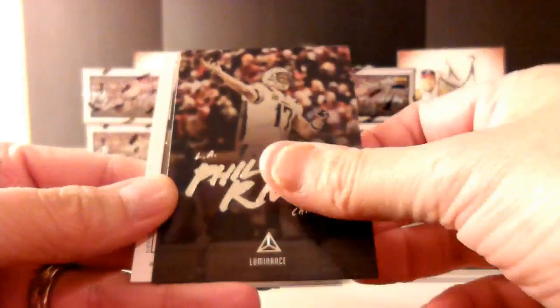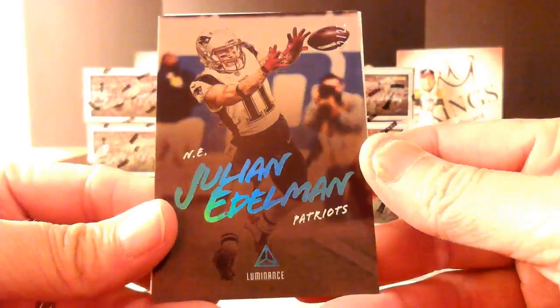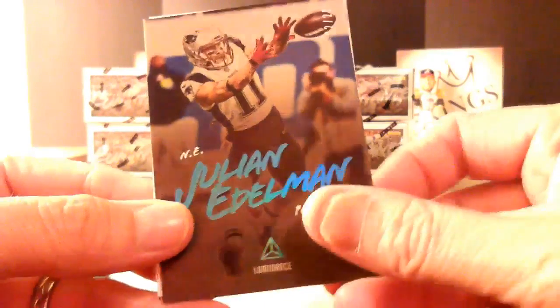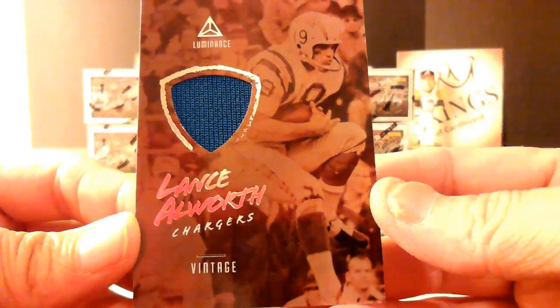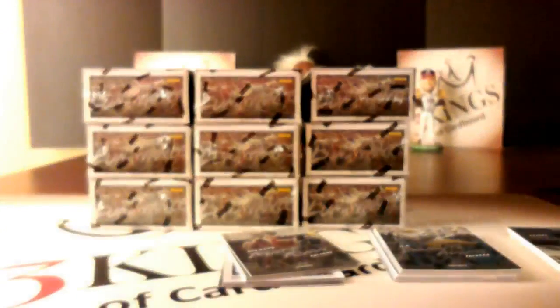Box number three. We have a Julian Edelman blue parallel, light blue, 2 of 25 for the Patriots. Auto wise, can we really anybody? We had a lot of draft day, but not really any super big names to write home about yet. Our relic is Keenan Allen for the Chargers. Another guys. Trequan and Sony Michel base.